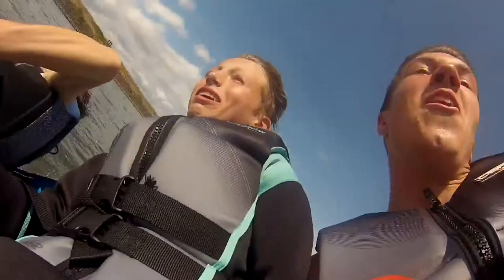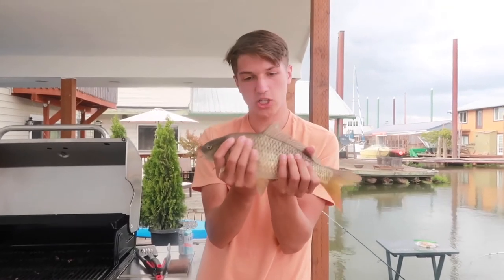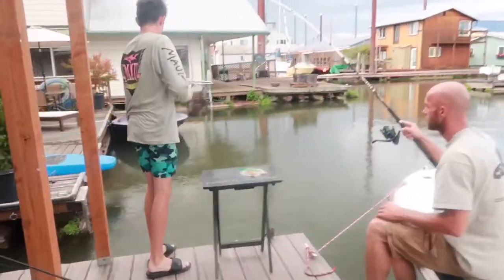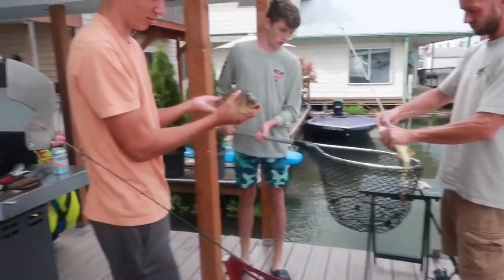Oh Ben! Ben! So we just came back from tubing. It's been about like 10-15 minutes we've been fishing and I just got a carp. It's a decent size, but again. Oh, and another one. We just got another. Oh, that's a big white fish. That's huge. Double fish. All right, we'll just keep fishing throughout the evening and see what we get.